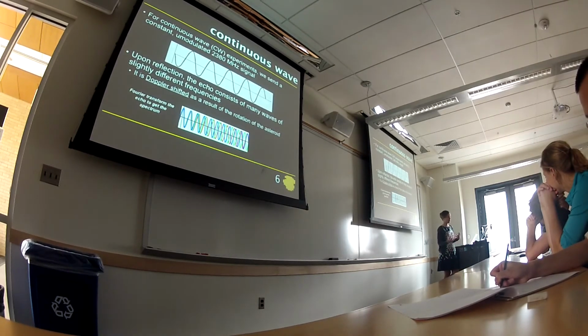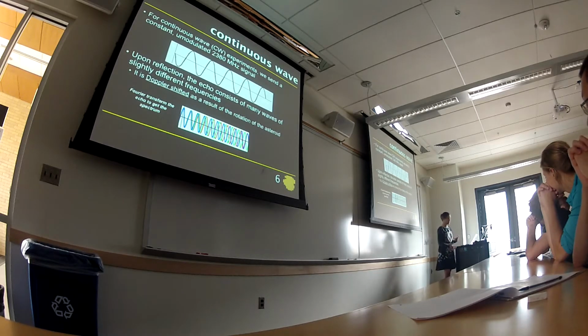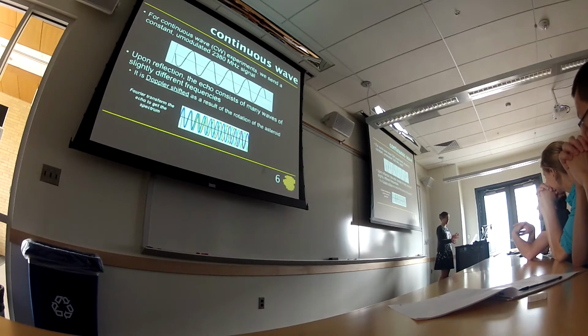It depends also on crystal size. So some minerals will be larger at certain wavelengths and some won't. And sometimes it has to do with the strength of the material, things like that.